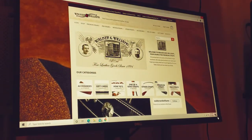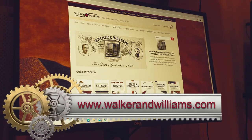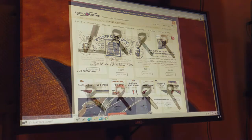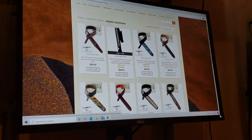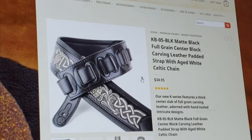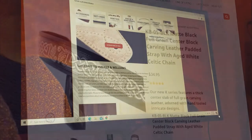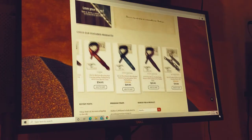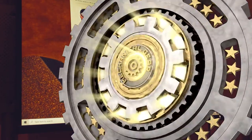Last summer, I was shopping online for a couple new guitar straps. I came across WalkerandWilliams.com. They had a really nice website and the product looked really cool. Seriously though, their prices were so much better than everybody else's, I was a bit skeptical. But for $30, I gave it a chance, and now I cannot express how glad I am that I found these guys. So much that I'm actually doing my first ever product review.